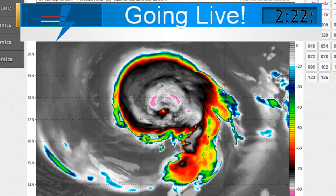I've just seen these models change so much. The ECMWF and the GFS have both changed. ECMWF ramming it into the Carolinas, now changing it out to sea, before even bringing it into the Gulf of Mexico. And now we're seeing the GFS going and slamming it into New York City, and now slamming it into the Carolinas. It's just, where is this hurricane going to go? And that is a question that a lot of people are asking, and I'm not sure what to say.